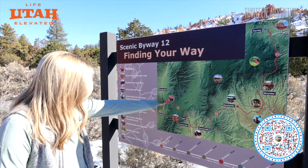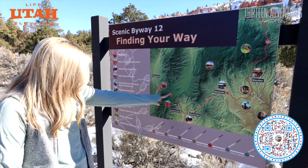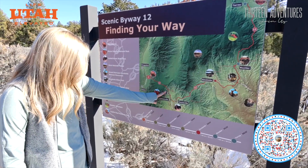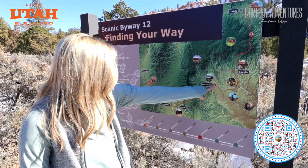So we're here. And we get to go through this thing. Sweet. And we'll go down here. Bryce Canyon is somewhere here. And we'll carry on. And then we'll go through here. And then we'll get here.